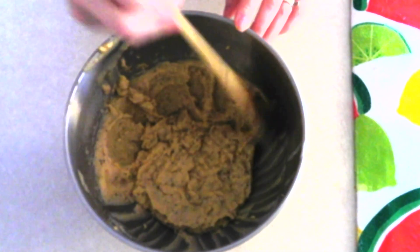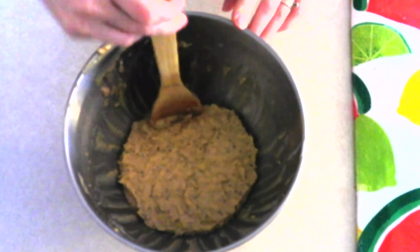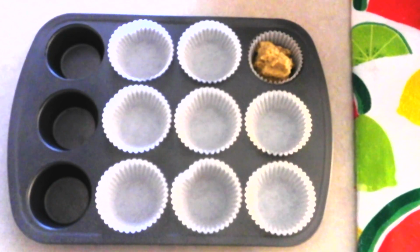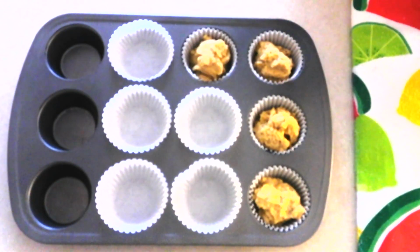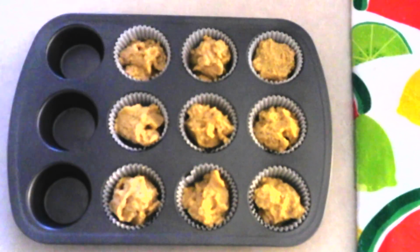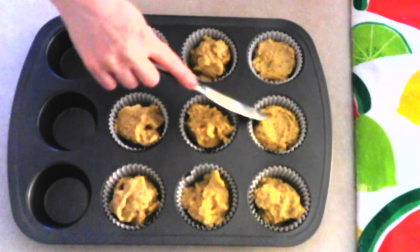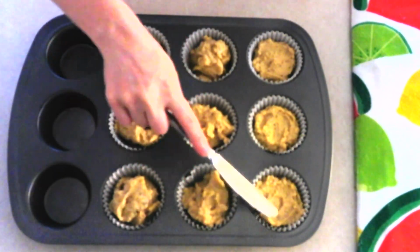Scrape down the sides of the bowl again and push all the ingredients to the center of the bowl. Then scoop the batter out about a 1/4 cup at a time and place it into the center of each of the prepared lined muffin cups. Once they're all scooped out, use a butter knife and just smooth the tops just a little bit.